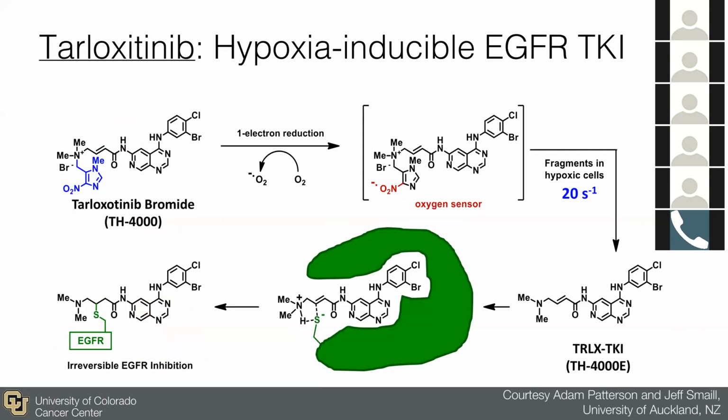So how do we get drug to the tumor, but not to these other areas? And so colleagues of mine at University of Auckland designed this fantastic drug. It's basically an EGFR TKI. It's structurally pretty comparable to Afatinib, but it's got this blue molecule on it, which basically makes it inert.